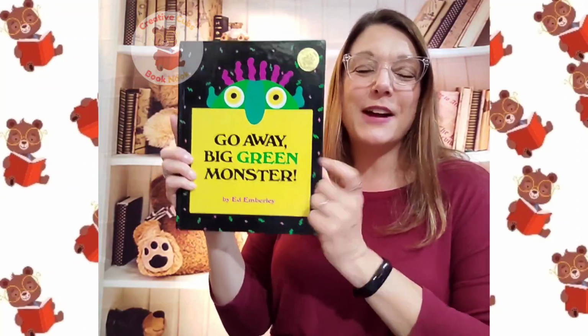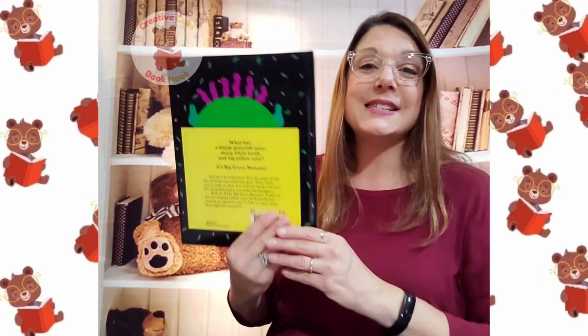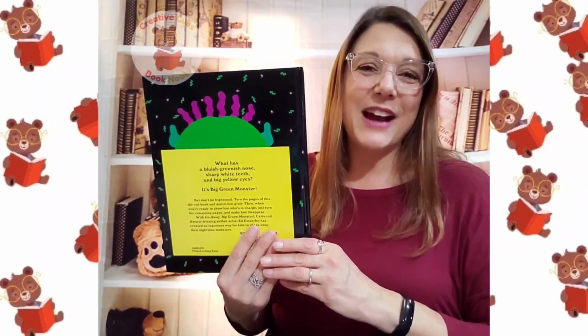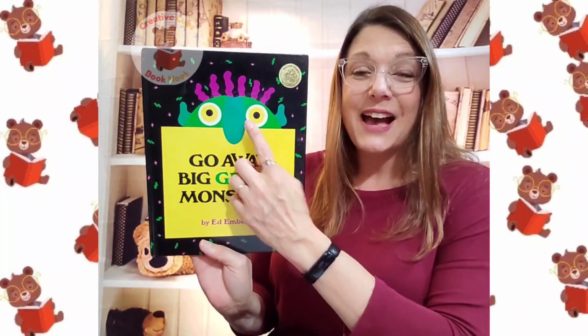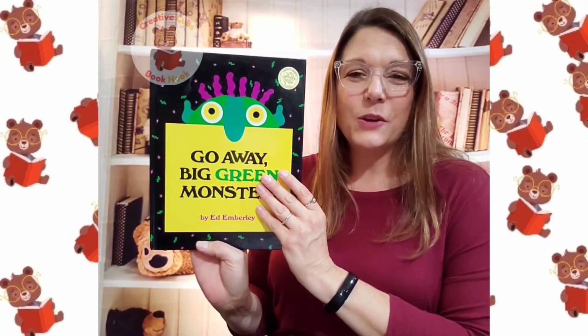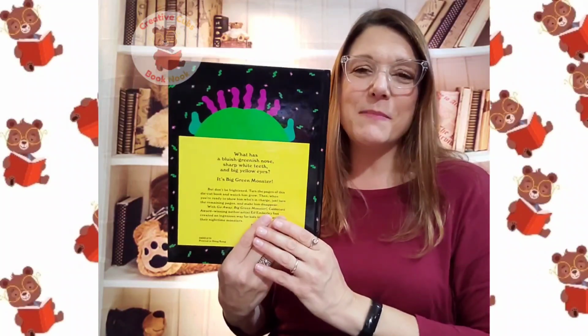And friends, this is the front cover of the book. If this is the front cover, what is this? The back cover, that's right. And if we look at the front cover again, we see the front of the monster's face, don't we? And look what Ed Emberley did. If we turn to the back cover, we see the back of the monster's head. That's right. Front, back.